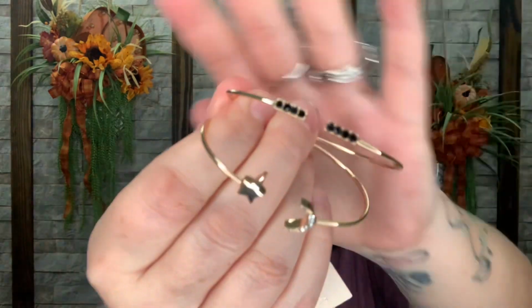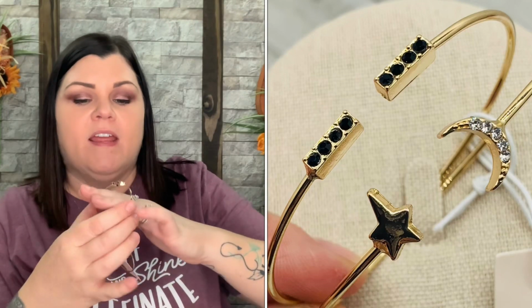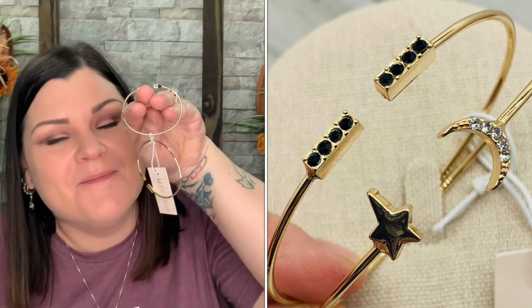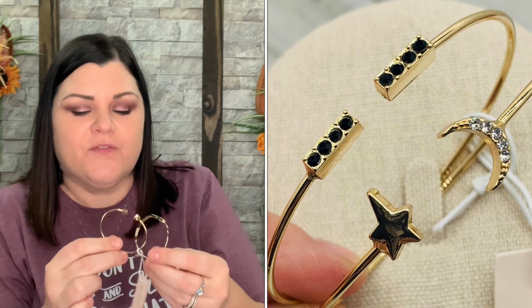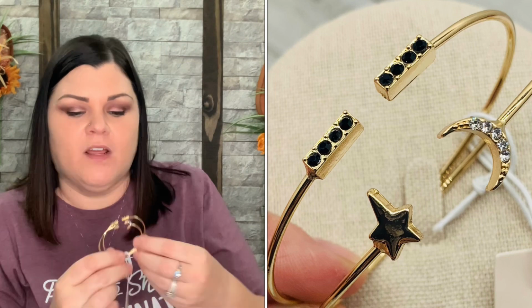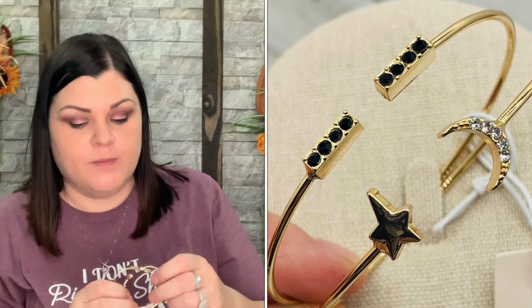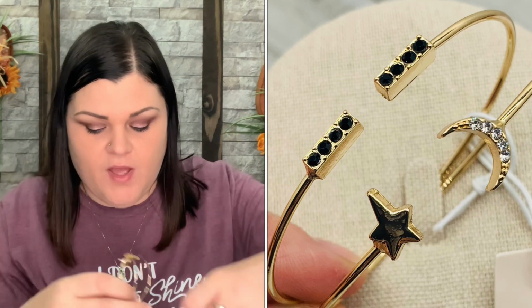So it's a set. You have two of them. They are connected, so I'm gonna leave them connected, but that is what they look like. And then this one has a star with a moon. That would be super, super cute. I don't even want to try to attempt it, but you get the gist of it. You have two different bracelets, so depending on what you want to wear, what your mood is, you have two different ones, or you could probably layer them together. You have a two-piece set for the cuff bracelet.